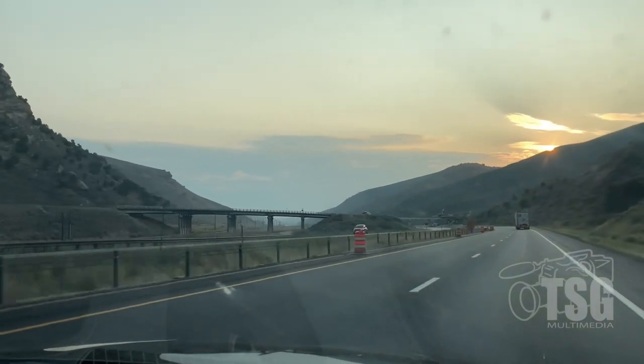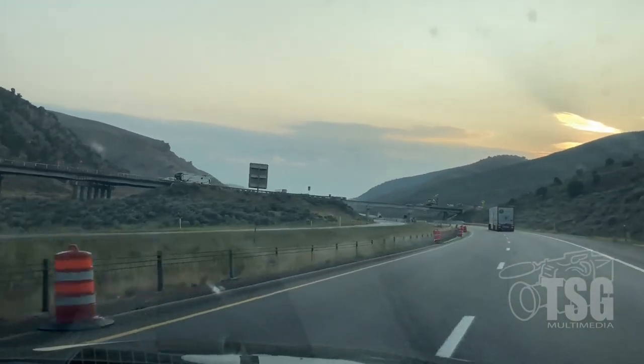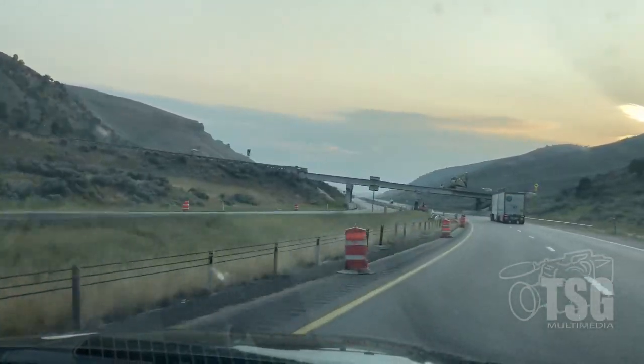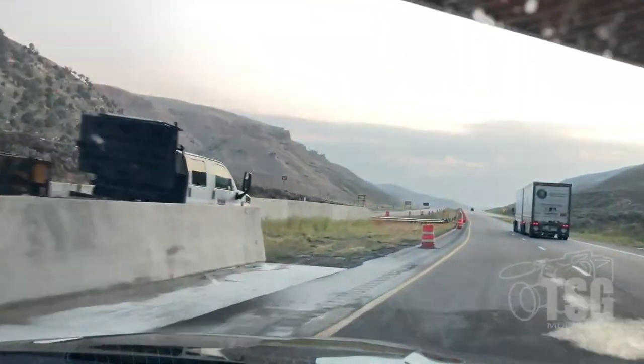But that's that bridge I was talking about. Roy Smith modeled that bridge. And the first time I saw Roy's layout on YouTube, I saw that bridge. I'm like, oh, this is actually pretty accurate.